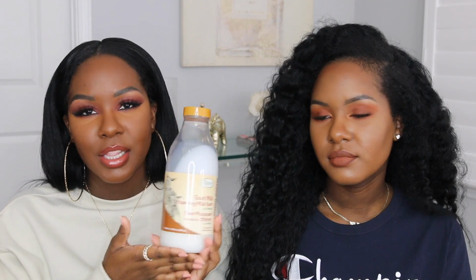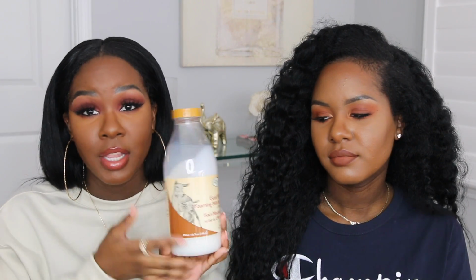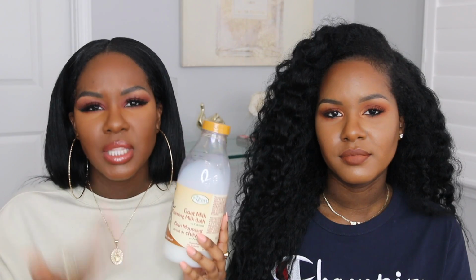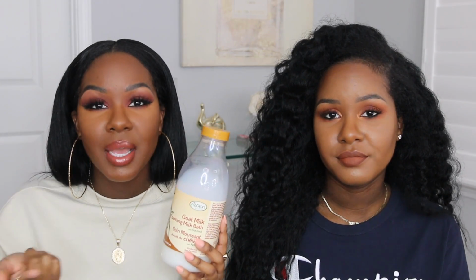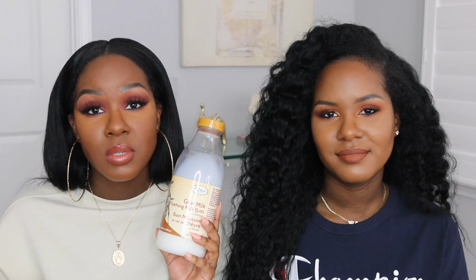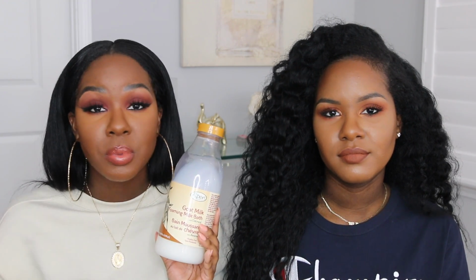Has character. Like milk. It looks like milk, so I thought it was kind of clever to put this kind of packaging with this bubble bath. But the smell is completely unexpected of what you would think it would smell like. Yeah. Like in my mind, I thought it would smell sweeter, like an oatmeal cookie or like a hint of milk. I thought it would smell a little sour. But I wanted to get it because oatmeal and goat's milk are known to make your skin super soft.